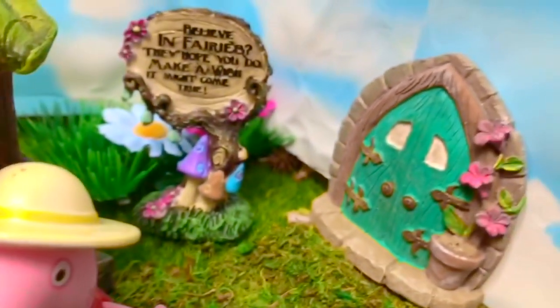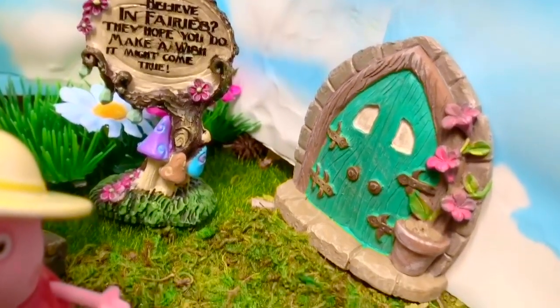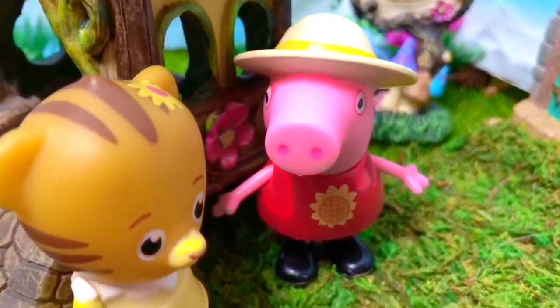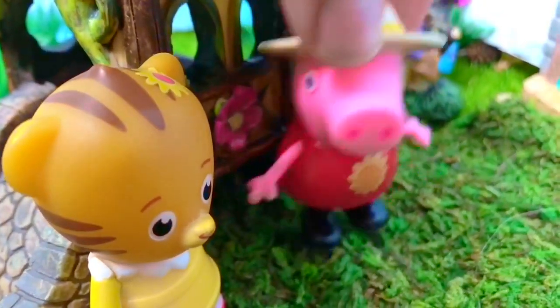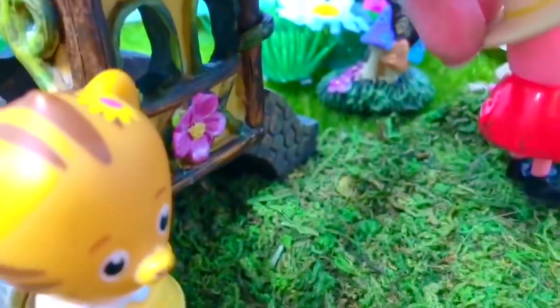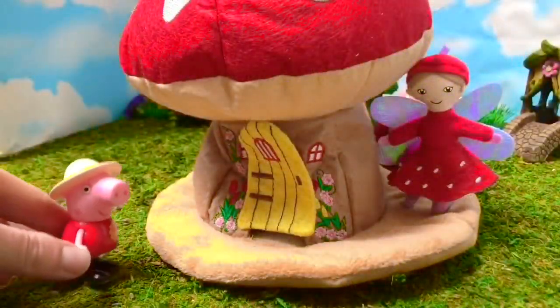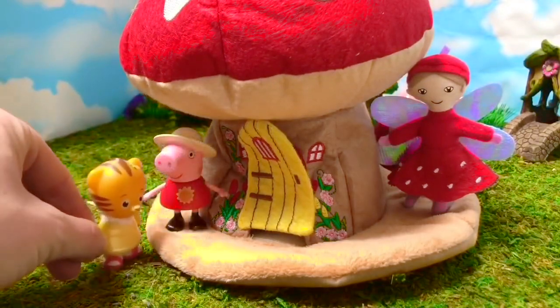Today, Peppa and Baby Margaret are stepping through our little fairy door to a magical fairy land where they will receive some fun little gifts from the fairies. The first house they arrive at looks like a red mushroom.